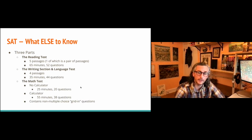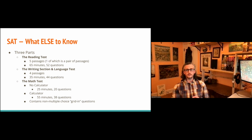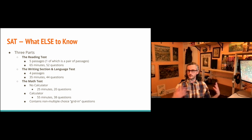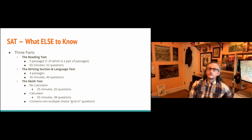The SAT is broken up into three main parts. There is a reading test. This is much like the PSAT reading test. So again, if any of you have taken the PSAT, you know roughly what this looks like. This is just a little bit longer. There are 5 passages instead of 4, and 65 minutes instead of 50, I think. Slightly longer, with a greater number of questions at 52.